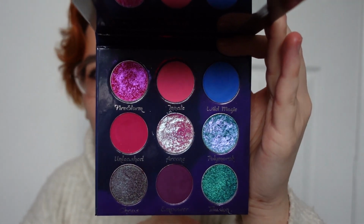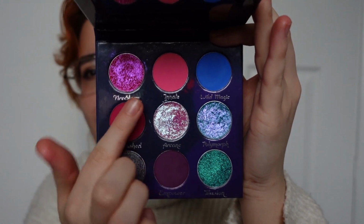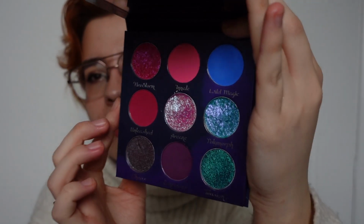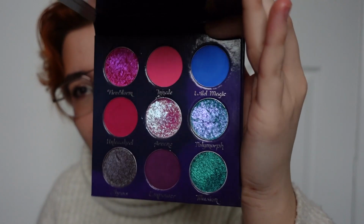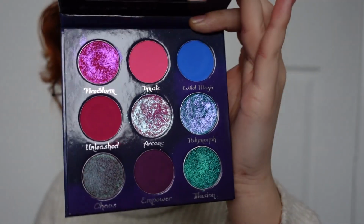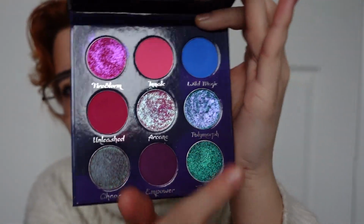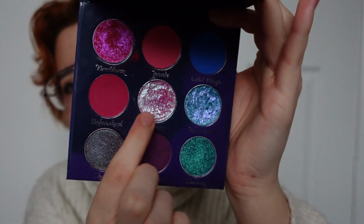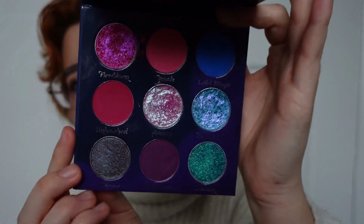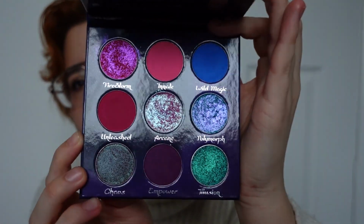I think it's because of the textures in here. Like, I love these 3 squishy, putty shadows. They basically feel like Colourpop Super Shock shadows, and look at how shifty they are. Polymorph right here, oh, I love shades like that. Arcane as well, that is a shade that I used so much, especially in the summer. Their matte formula is beautiful.